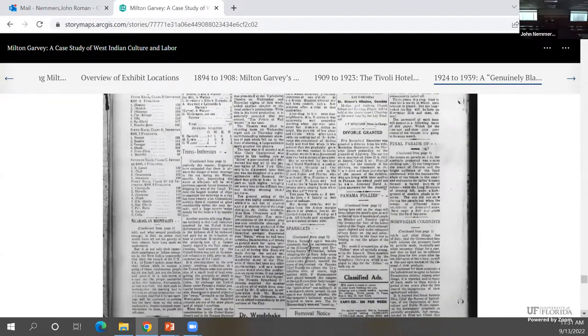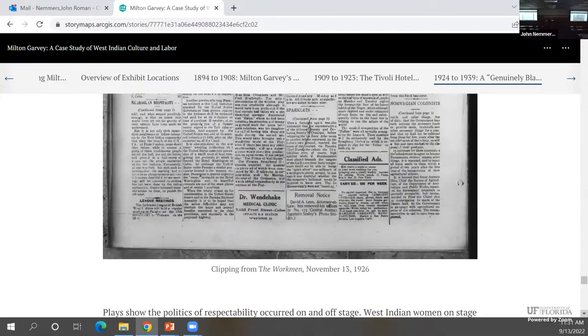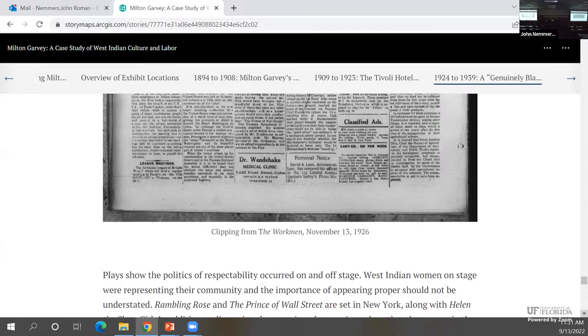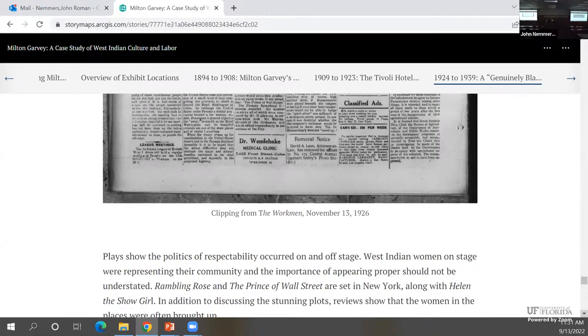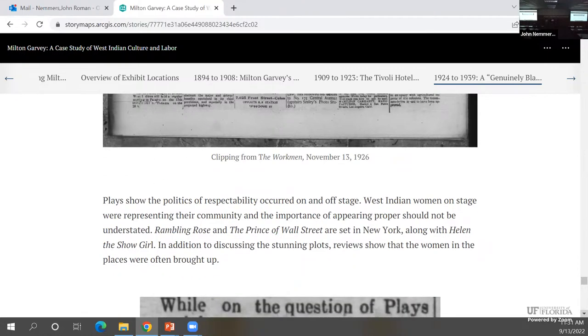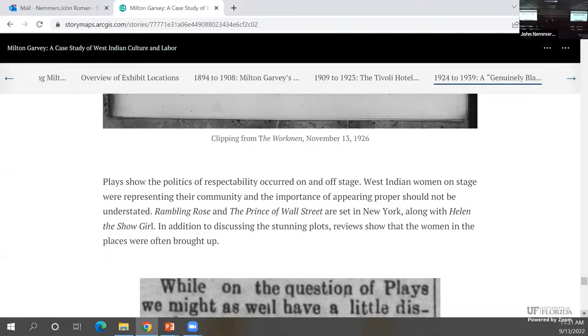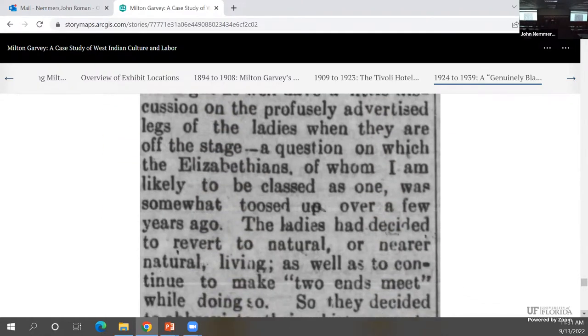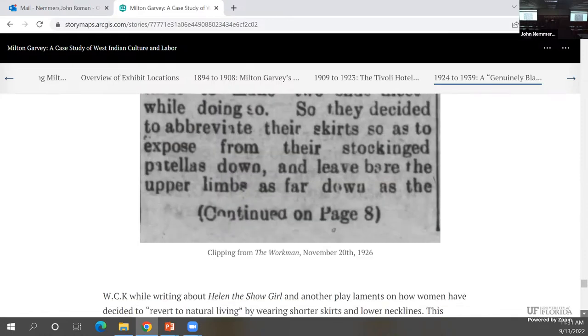Plays such as Helen the Showgirl, Rambling Rose, and The Prince of Wall Street show that the politics of respectability of women occurred on and off stage. West Indian women were representatives of their community, and the importance of appearing proper cannot be understated. Besides all three plays being set in New York City and having amazing plots, play reviews such as the one seen below show that women acting in plays and attending plays were often discussed.